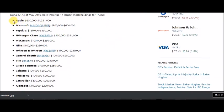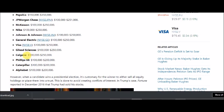First up, we have Apple. And you can see the possible range he bought for Apple. Another stock he bought is Microsoft, and this is the range. Pepsi was his next stock. Then JP Morgan Chase, McKesson, Nike, Johnson & Johnson, General Electric, Visa, Gilead Sciences, Celgene, Phillips 66, Caterpillar, and Alphabet. These are his stocks.